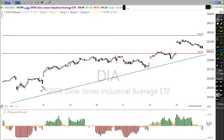Stock gaps up in the morning. Okay, what do we do? We wait for the next entry into the trade. Okay, where does the trend prove itself? About right in here. Winning trade.